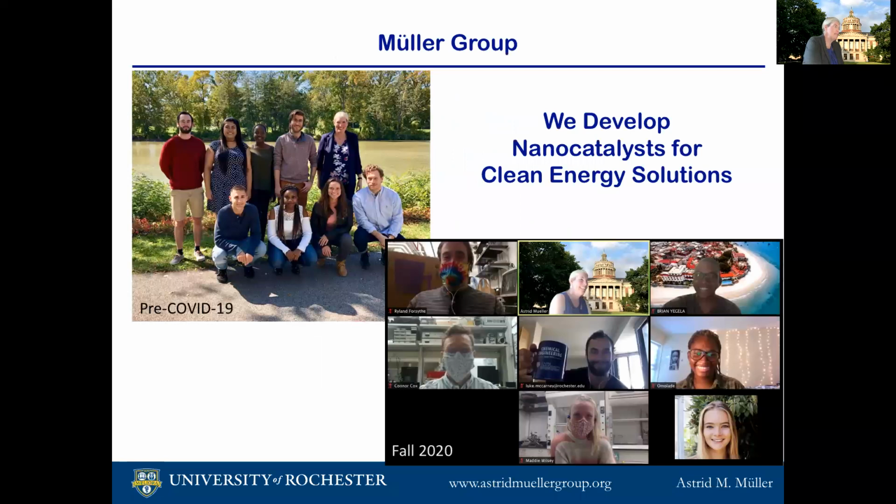This is my group here at Rochester. Here on the left, outside pre-COVID at the Genesee River, that is just at a park that's right on campus. And down here on the right, in COVID times, of course, where everyone is in their own room or has a mask on. But importantly, we develop nanocatalysts for clean energy solutions.